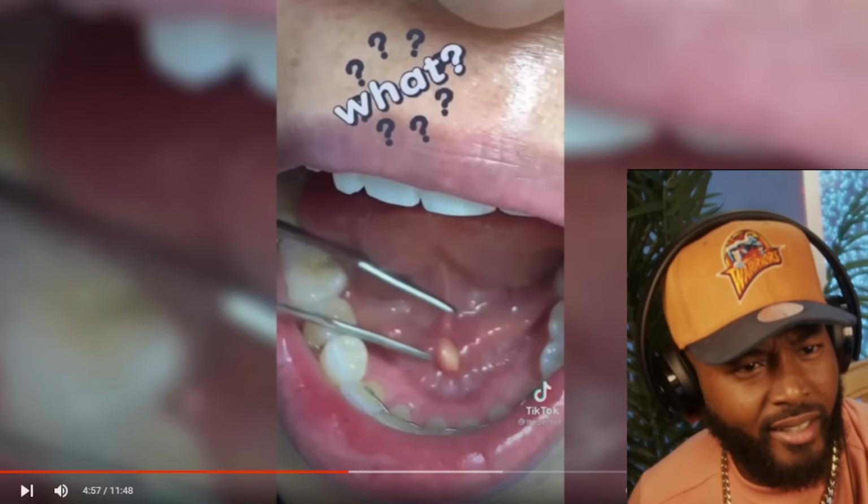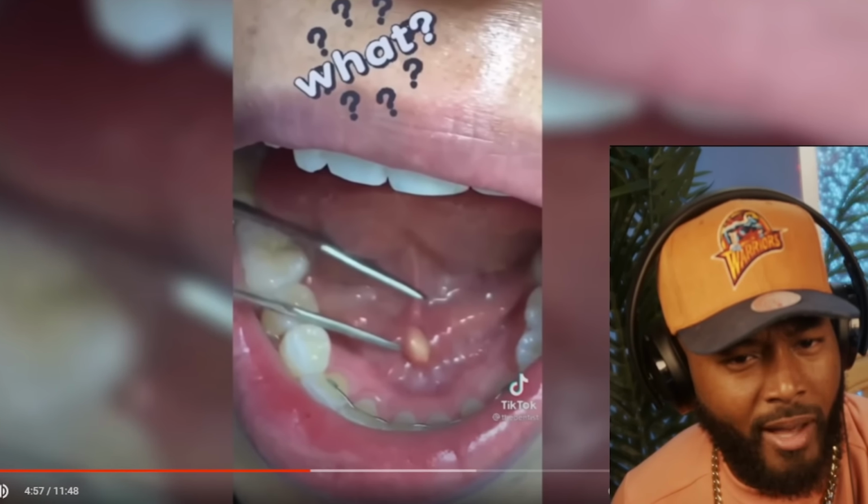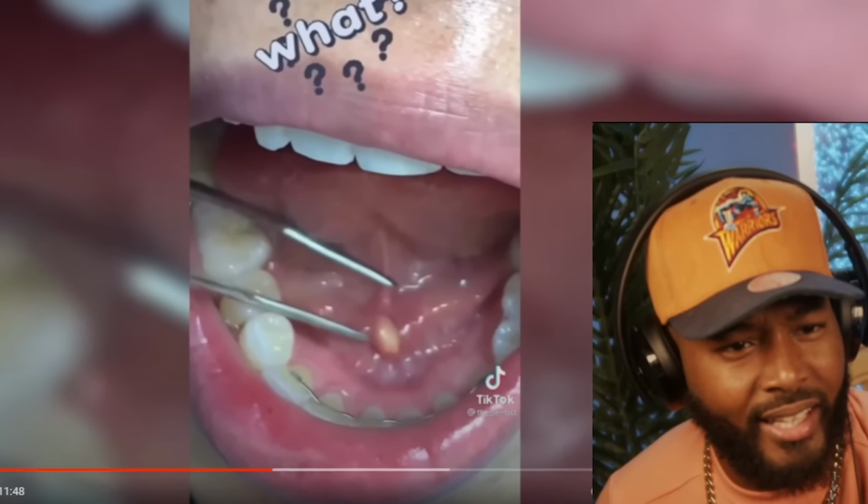Is that a mouth dick? That shit looks like a mouth dick. Like, why is that under there like that? You were today's years old when you found this out, man.